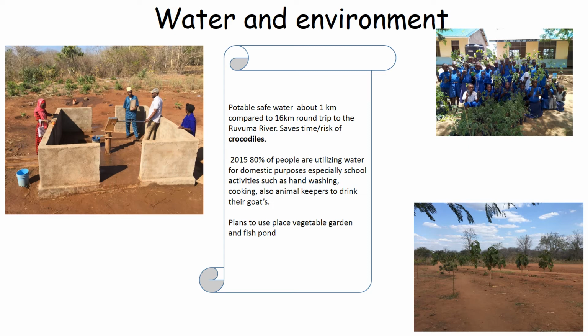Less successful, however, was the tree planting scheme, which was undertaken in association with the primary school. 3,000 trees were initially planted with great enthusiasm with the Environment Club. However, there's been poor survival, and some of the lessons learnt include starting with just a few trees and planting trees that are especially resistant to goats.